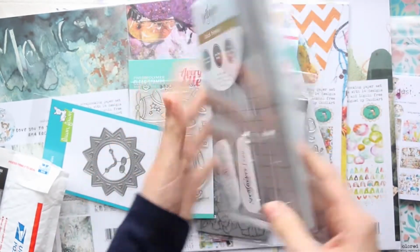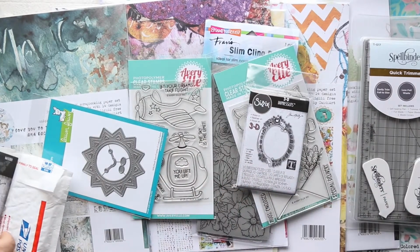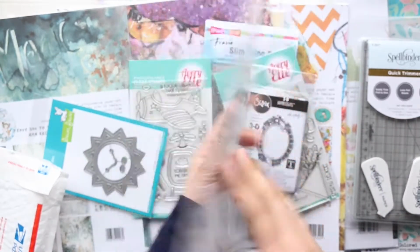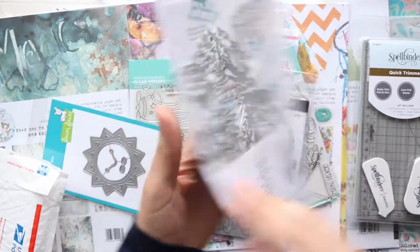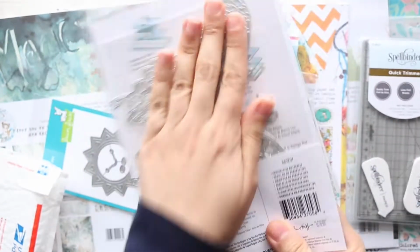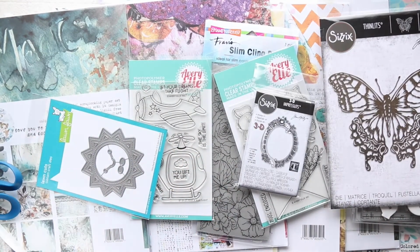So I can cut my foil, because my foil is really crinkled and was everywhere. And finally, this die is always sold out, and this one is called Perspective Butterfly. It's really huge. It's really big.